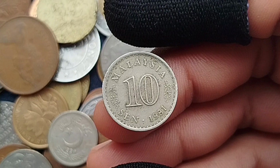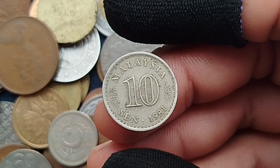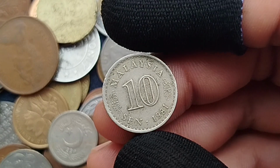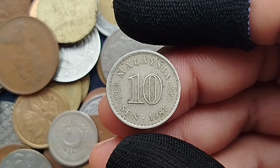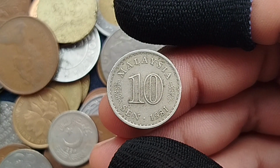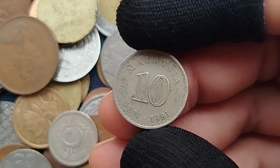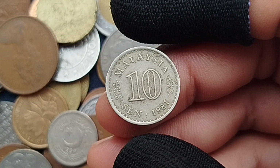The design elements. Obverse side. Let's take a closer look at the obverse, front side of the coin. At first glance, you see the massive number 10 signifying its denomination, surrounded by a simple dotted border that runs along the rim. On either side of the number, you'll notice a traditional ornamental motif, which adds cultural depth to the coin's otherwise modern appearance.